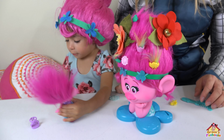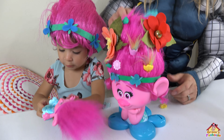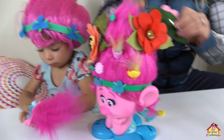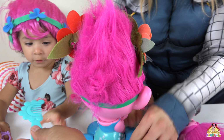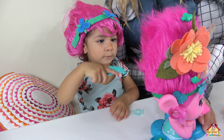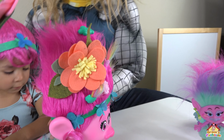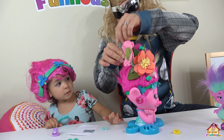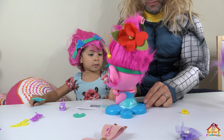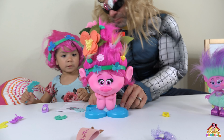Oh, pretty again. Yeah, they're so pretty. Wavy. Come right here. We could even put some in the back. Okay, let's try one in the back. There, brush your hair, Grace. Nice. Yeah, good job. Okay, let's put another flower on the back. Look, Grace. Whoa. Oh, wow. Look at Poppy, Grace. Alrighty, she looks cute. Now let's do another one.